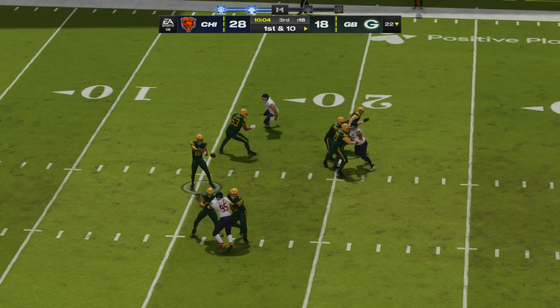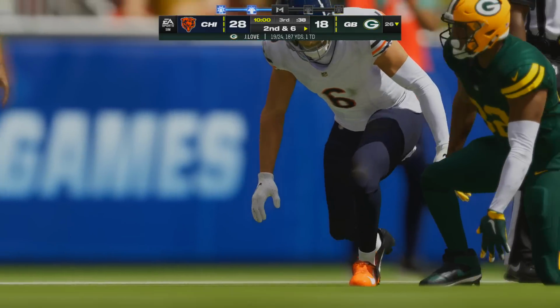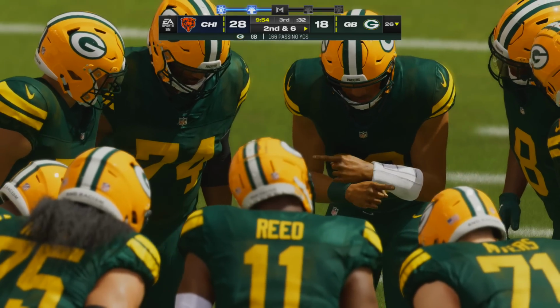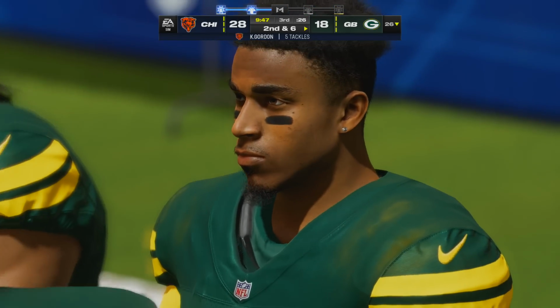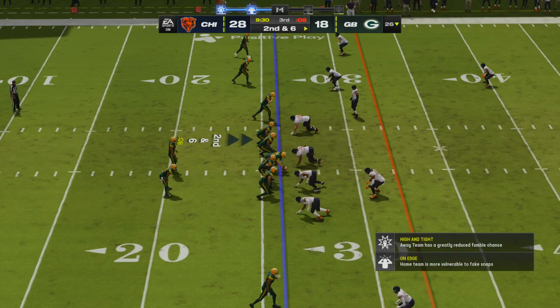First down, going to the air with Love. He finds his man, complete. It's Lloyd. They'll give him 4 yards there, and it'll be second down. All defenses worry that whenever anyone catches the ball and has a head of steam coming out of the backfield, it could turn into a big play with missed tackles or he runs through people. But they were right there waiting, and they stopped him for a minimal gain.